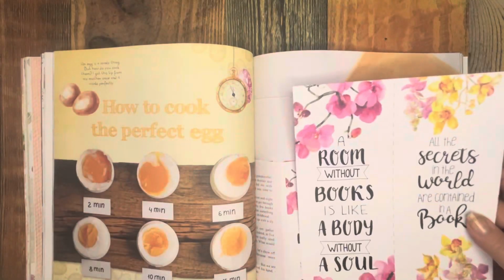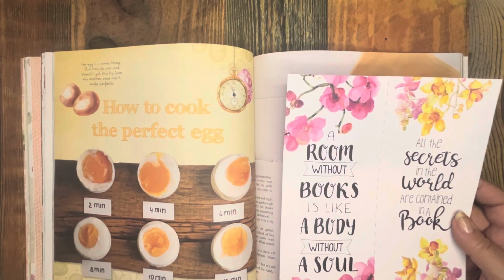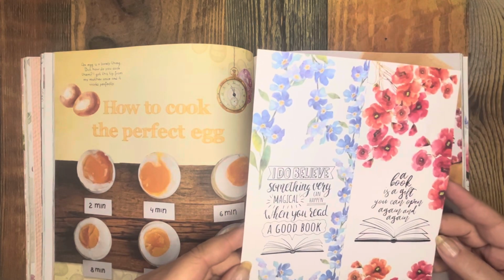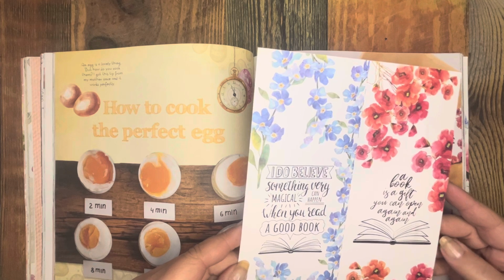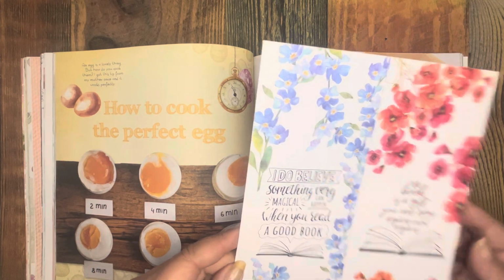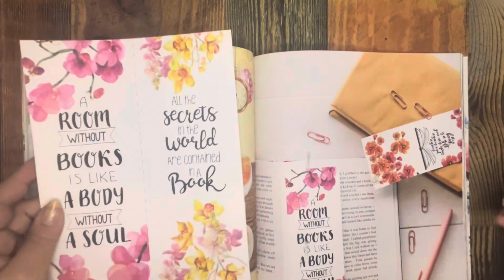take out. A room without books is like a body without a soul, and all the secrets in the world are contained in a book. I do believe something very magical can happen when you read a good book. A book is a gift you can open again and again. So those are obviously meant to be made into bookmarks.